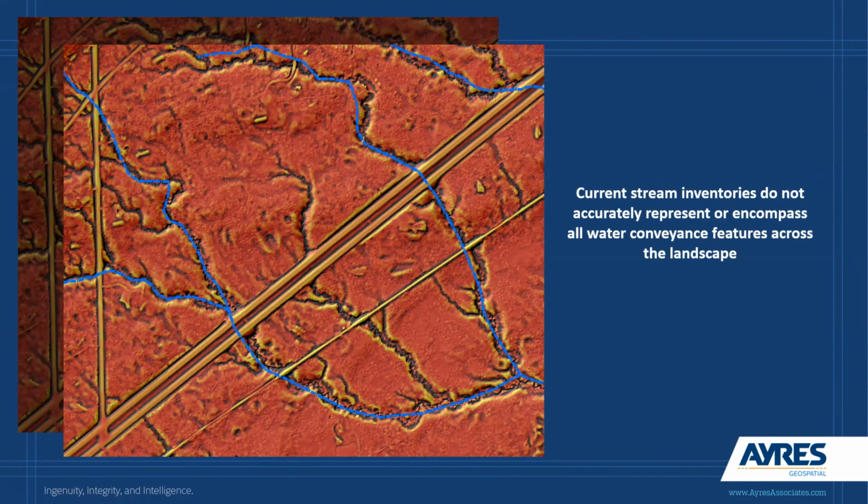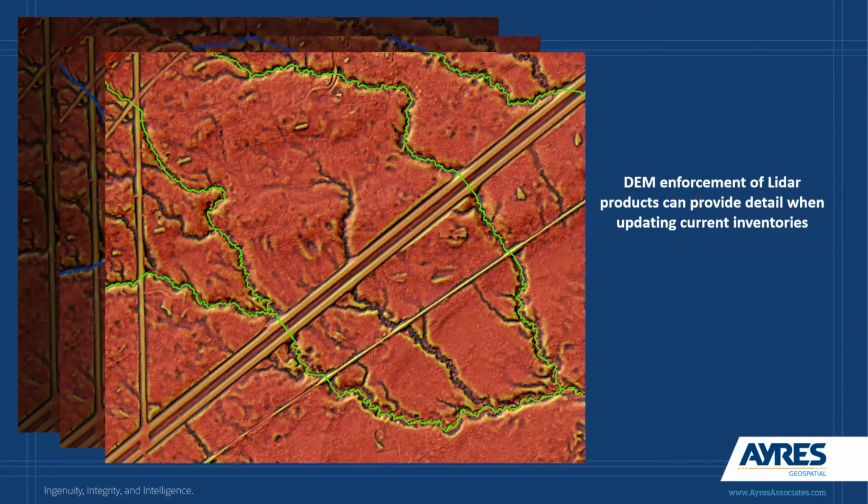and they just don't go to the detail that we have the data available for today. And so what we can do is incorporate the LiDAR, create hydraulic models, and update those line networks to provide much more detail for every meander bend. And in turn, that will actually increase the overall length of your stream miles. So that may be of benefit for many different best management practices or wildlife management strategies.